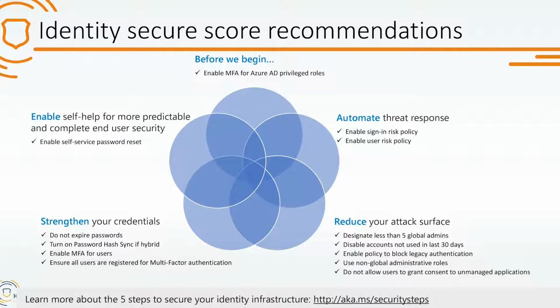These are all the recommendations. I'll quickly recap them, and you'll realize that most of what I talked about is actually codified in the Identity Secure Score. So you don't have to talk to me or anyone. You can just go to the Secure Score and understand what Microsoft is recommending and what the industry is generally recommending. So the first thing we want customers to do is to enable MFA for Azure AD privilege roles. Guess what percentage of Azure AD privilege roles have MFA?